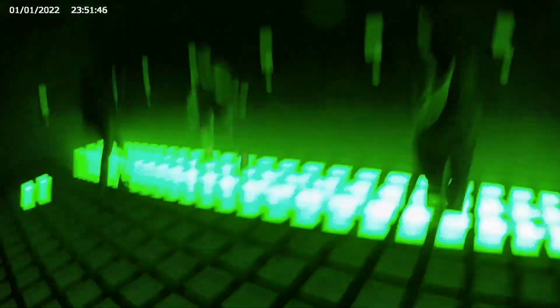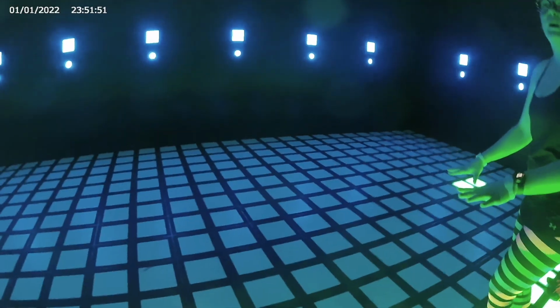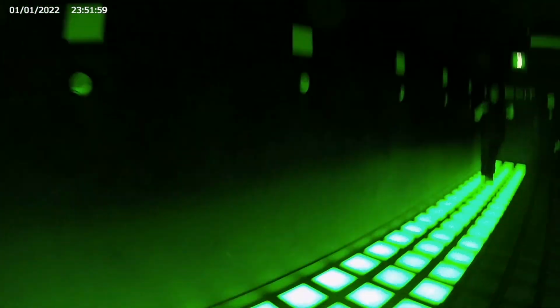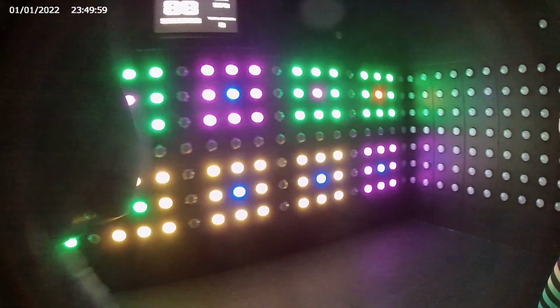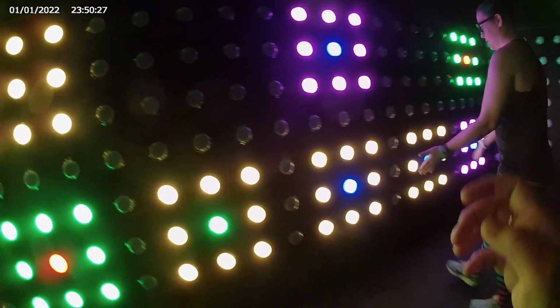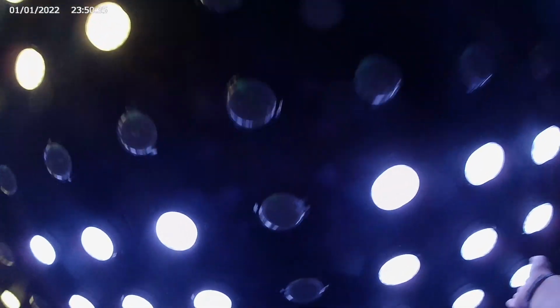What are we doing? This game required us to memorize a series of patterns. We've got to take turns. Okay. Kate, you do yours. I'll do mine.